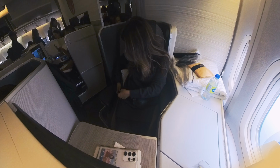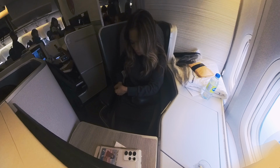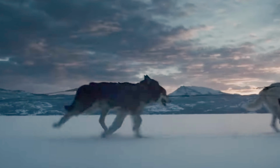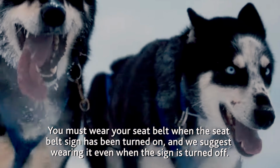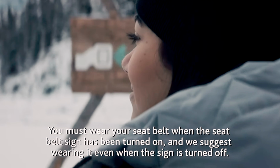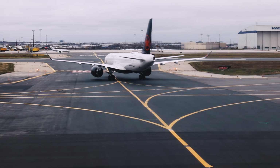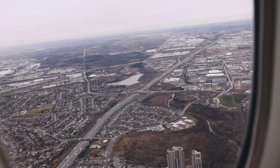It's now time to get our seatbelts on and to watch the safety video. Now, I actually really like Air Canada's safety video because I appreciate that they do feature images from all over Canada from each of the provinces and territories. When the seatbelt sign has been turned on, and we suggest wearing it even when the sign is turned off.